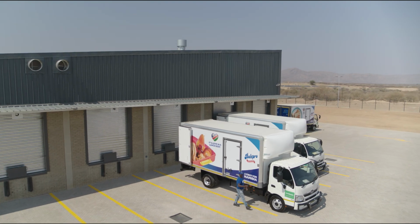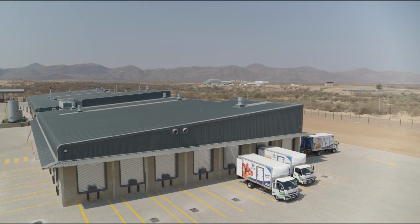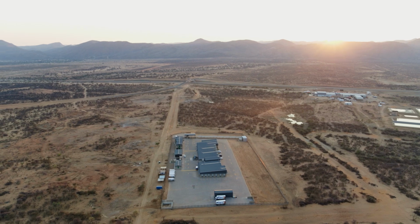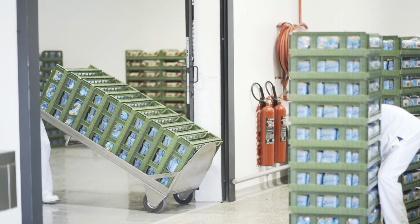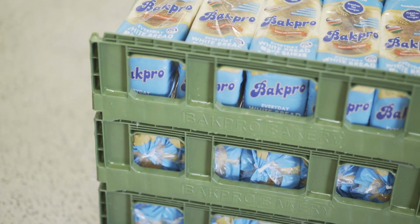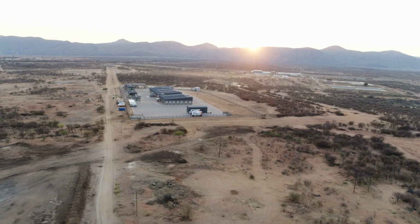We are able to exceed our customers' delivery expectations to all corners of the country and ensure timely delivery over vast distances. Once the bulk product is delivered to the relevant depots, each depot is responsible for storage, picking and delivery to their respective customers in the regions using our own fleet. Finally, it makes its way to the customer, where a slice of fresh Bakpro bread is enjoyed by every Namibian on a regular basis.